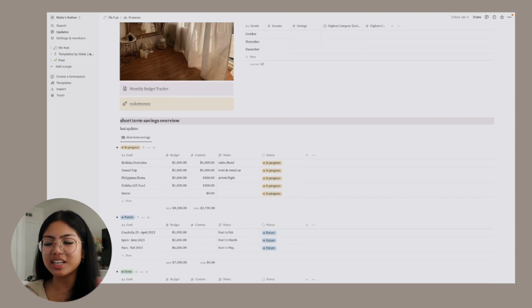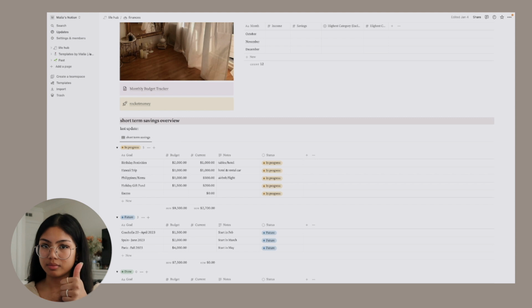Sorry if it didn't, but for sake of time, I'm not going to dive too much into this finance page, but pretty much the purpose of this is just so I can keep myself accountable with my spending habits, but also hopefully grow my savings over time. We love financial literacy. Yes.